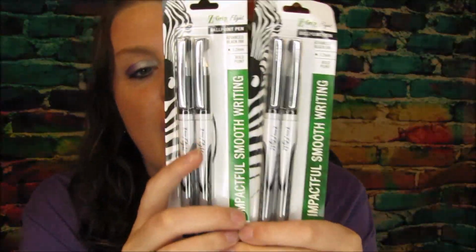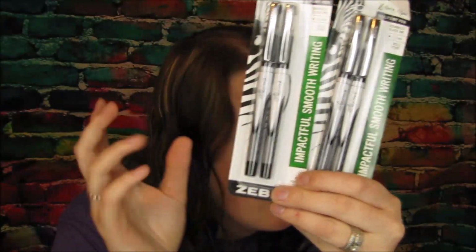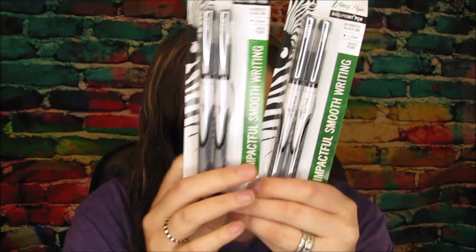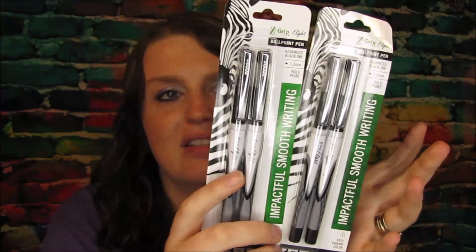And then the last items I got were these Zebra pens. These were 97 cents. We had those $1.25 off coupons from last Sunday, $1.25 off of 2. You would just pay 69 cents for both of these. So I think 69 cents for 2 pens is a pretty good deal. So I wanted to share that deal with you guys.